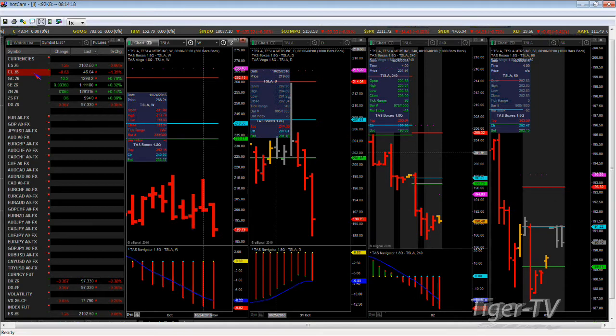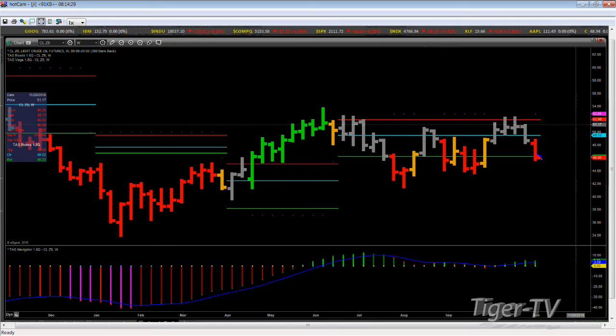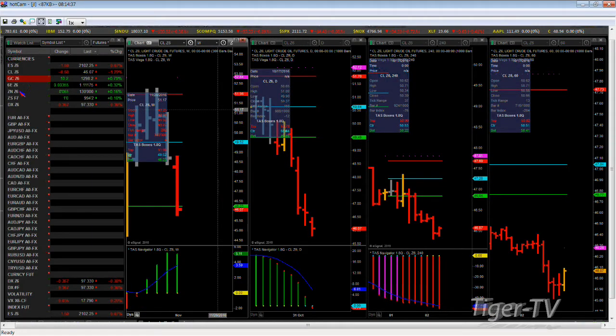Crude, continuing to head south. 46.23 was that first takeout point on crude. Those were the targets that we talked about from 49.50, actually from 52 up there. We've explored the fair auction. I think you've got to sit tight on crude right now, and a wait and see is probably in order on this one.